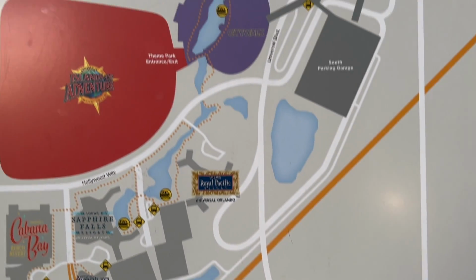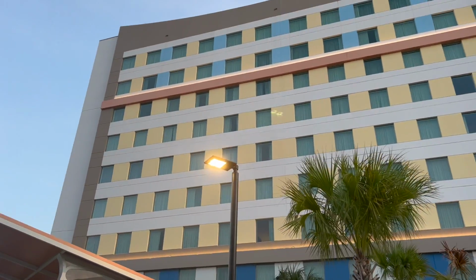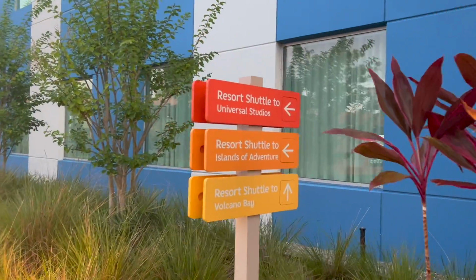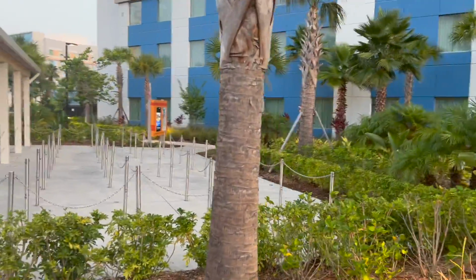So it is currently 6:30 in the morning. We are first in line for the bus because the bus starts running 1 hour prior to park open. Islands of Adventure opens for early park admission at 8 o'clock, so the buses will start running at 7. We're here early to get a spot because you never know how long it's going to take.